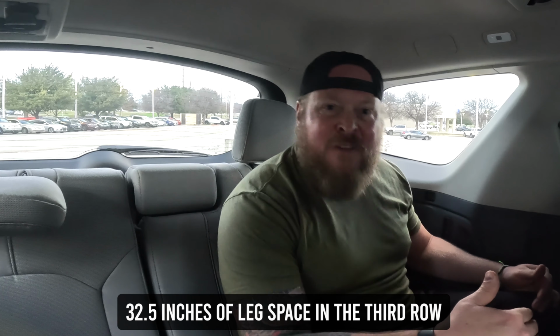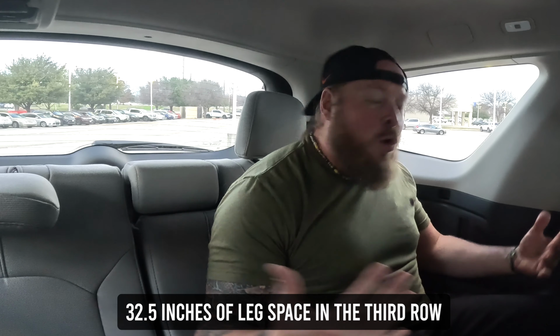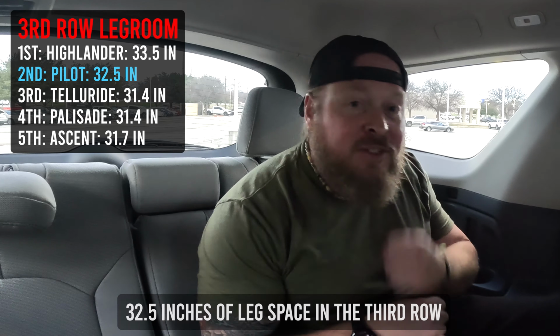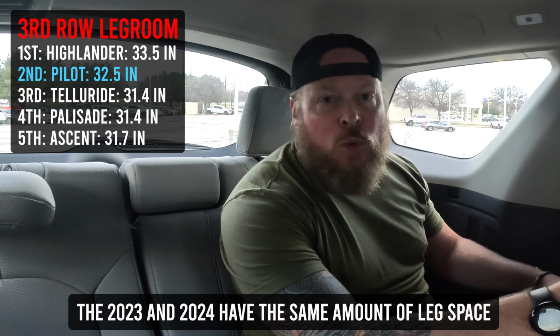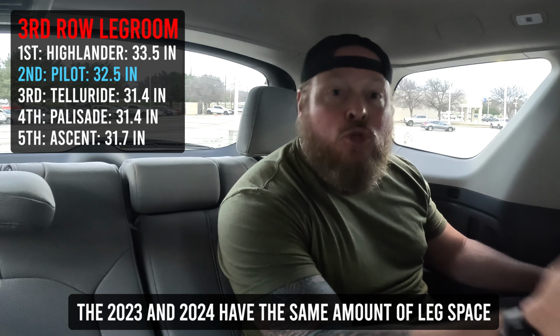You've got 32.5 inches of leg space in the third row of this vehicle. So, of course, I want to throw a comparison up on the screen so you can see how this car stacks up against other makes and models out there in the world. So go ahead and take a look at that comparison. Now, while that's up, I'll remind you, doesn't matter if you're looking at the 2023 or 2024, dimensions on leg space are going to be the exact same, so you're good to go there.